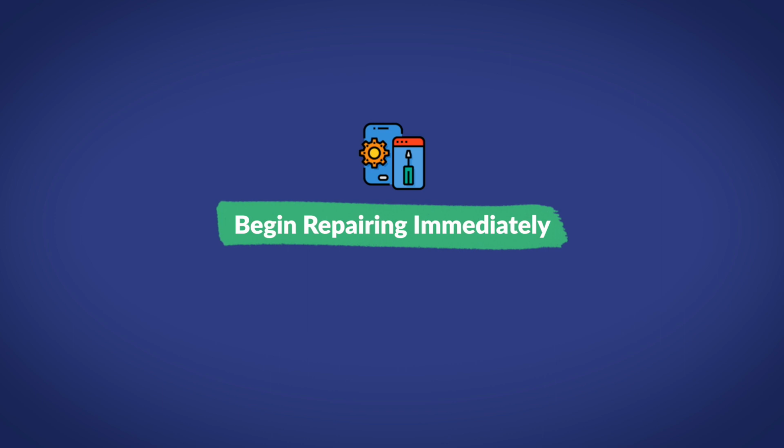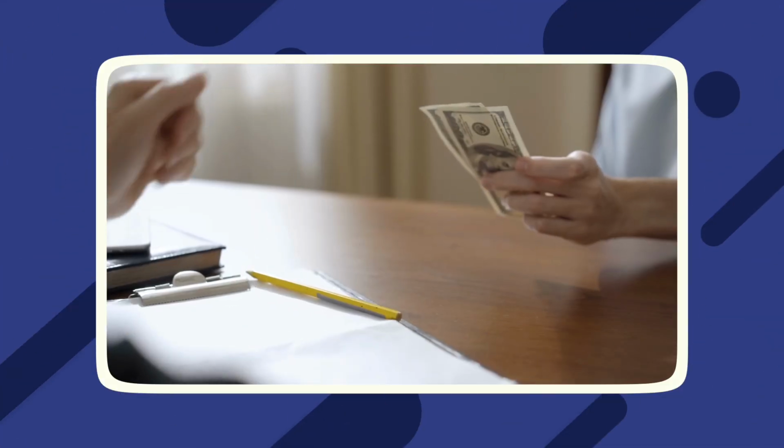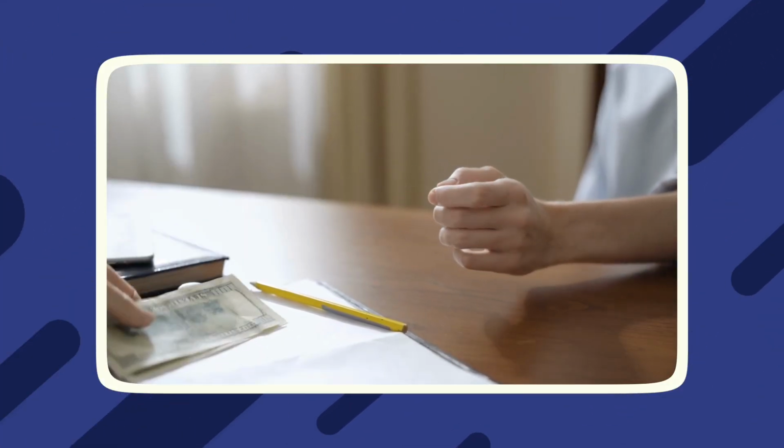Begin repairing immediately. This is especially important if the landlord is bearing all of the fire costs themselves. In this case, the landlord already has to pay for damages, relocation, and even the tenant's inconvenience. The last thing the landlord would want is to have a vacant property for an extended period of time.